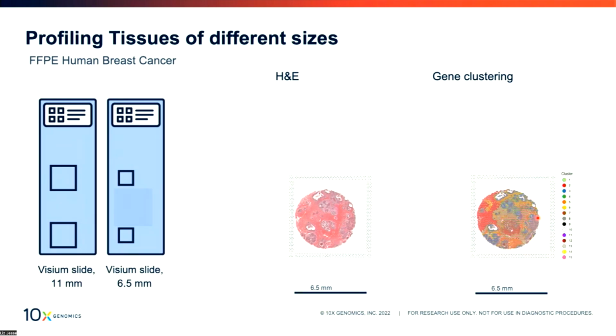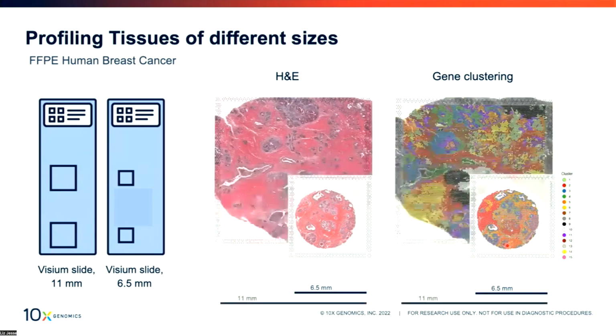Now, just to give a comparison of those different sizes, these are needle punch biopsies that were done on a human breast cancer sample. And while you can see a lot of cluster information here, you can really see different areas of the tissue. When I show you the larger tissue size, you can really see how sometimes you can miss information depending on what tissue sample you're working with.